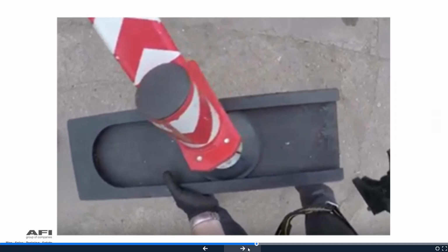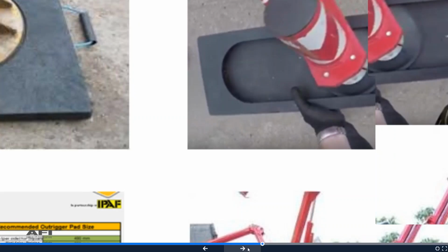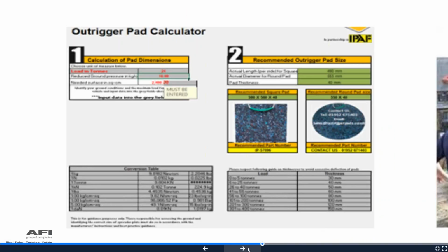The foot must always be centered on the spreader pad as much as possible, and your guidance that's going to come out shortly will have a new ready reckoner for all weight points. No, you can't see that. Don't worry too much about it at the moment. It's coming from IPAF. You're going to be able to identify the type of machine. It will recommend the outrigger pad size. It's going to give you all the conversion tables that you probably ever need, and ultimately specify and tell you which pad you actually need. So really useful tool that's coming.